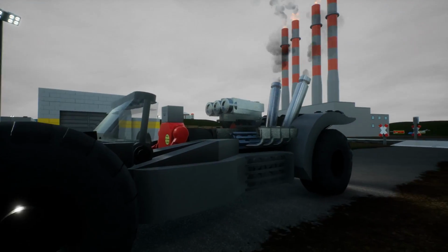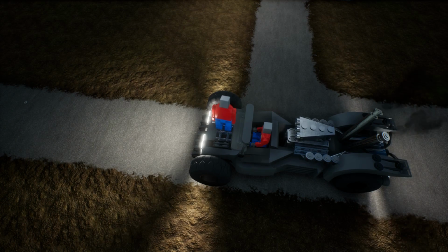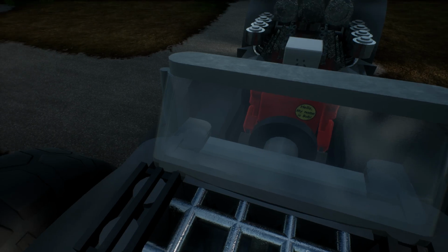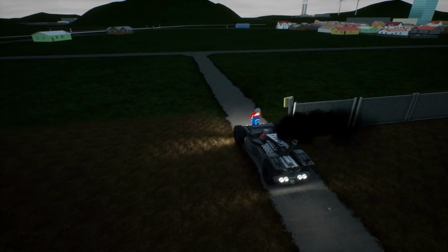You know what? I'm gonna hop aboard here, even though there's not a passenger seat. I'm just going to stand up and check out the warning lights on the back. And look at those. Oh, those are kind of cool. All right, well, how does it handle? We're about to find out.